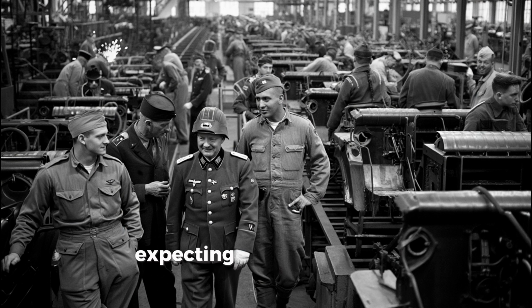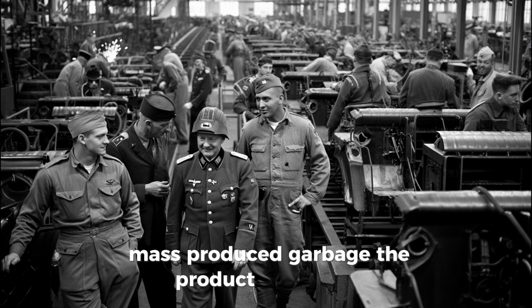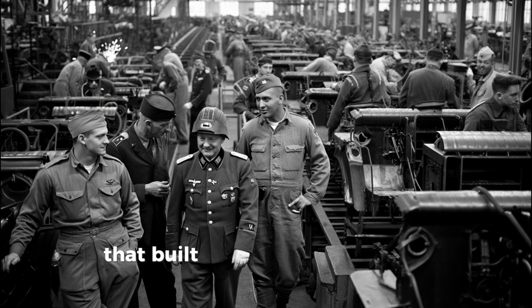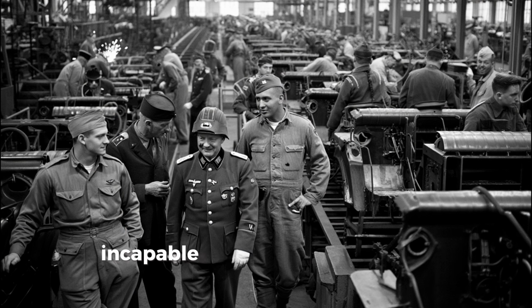They had come expecting to confirm what everyone in the Reich already believed, that American equipment was crude, mass-produced garbage, the product of a nation that valued quantity over quality, that built everything quickly and cheaply, because Americans themselves were soft, undisciplined, incapable of the engineering rigor that German industry represented.